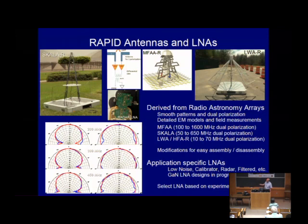Antennas. We have some beautiful astronomy antennas that have been developed, characterized, measured, and used for astronomical purposes. We're leveraging the effort that's going into the Square Kilometer Array Radio Telescope in order to adapt these. This was actually a low-frequency telescope. This is a Square Kilometer Array mid-frequency telescope, and this is a higher-frequency telescope antenna. And so we can operate with all of these, some of them simultaneously.